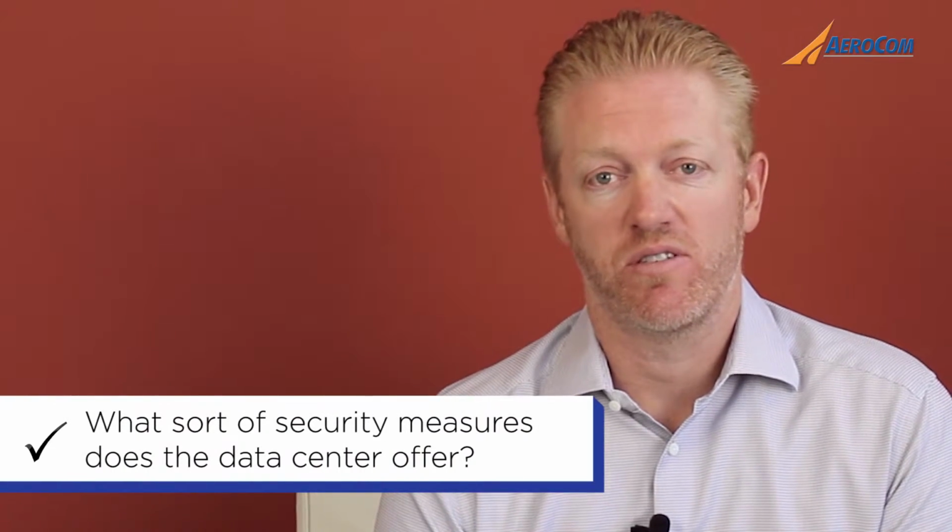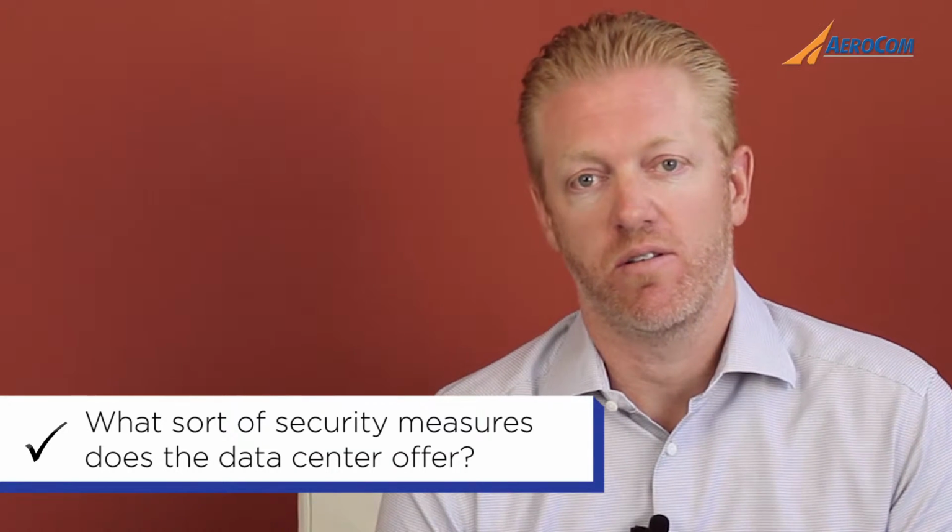Security measures. Some data centers offer high security all the way up to bioscan capability. Some data centers only offer name badge security. So you're going to pay for the expensive one. If you don't need it, obviously go for the name badge.